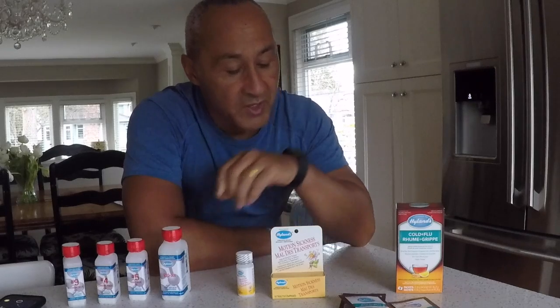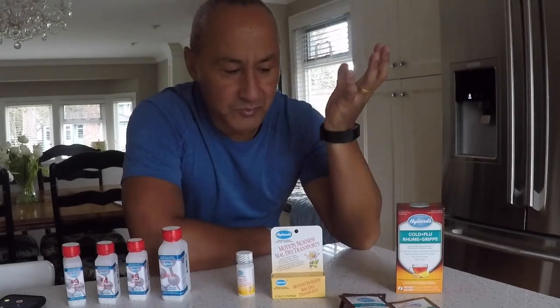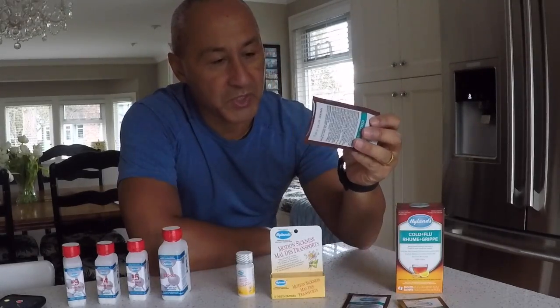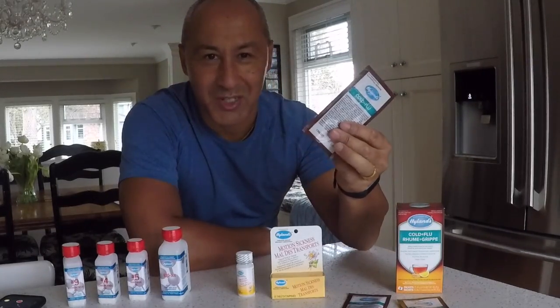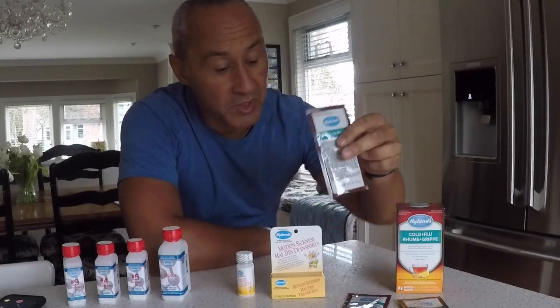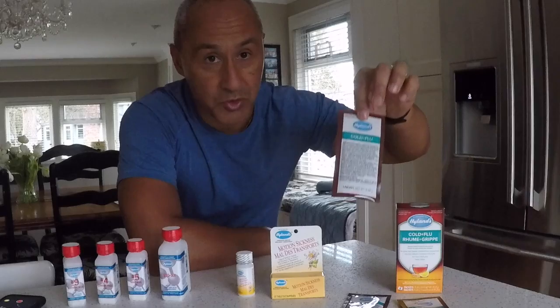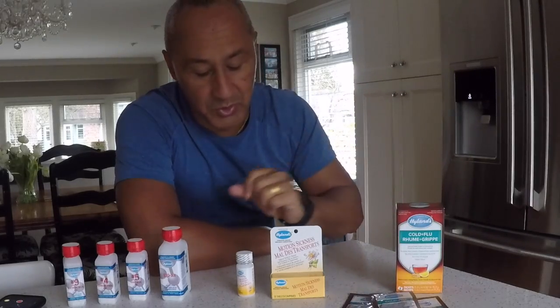So again, for any type of trip, chances are you're overdoing it in lots of different ways, so you want to bring a product like this, cold and flu. It's super convenient to bring because these packets are nice and small, so they're easy to pack with you, whether you're going on a trip during the day or for the whole trip altogether. So make sure you bring those along.